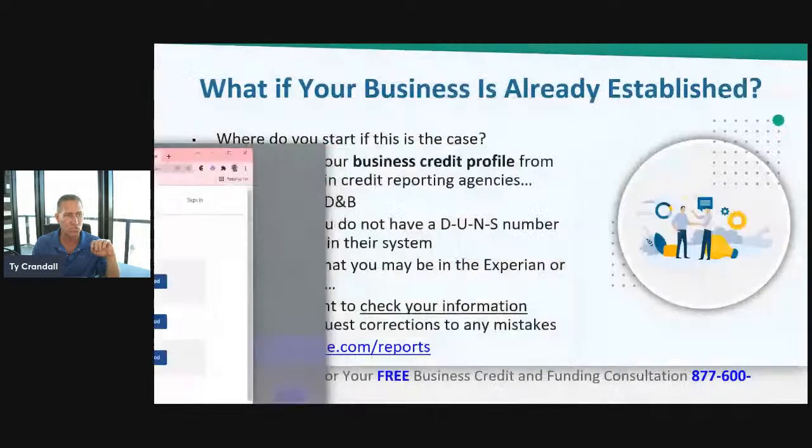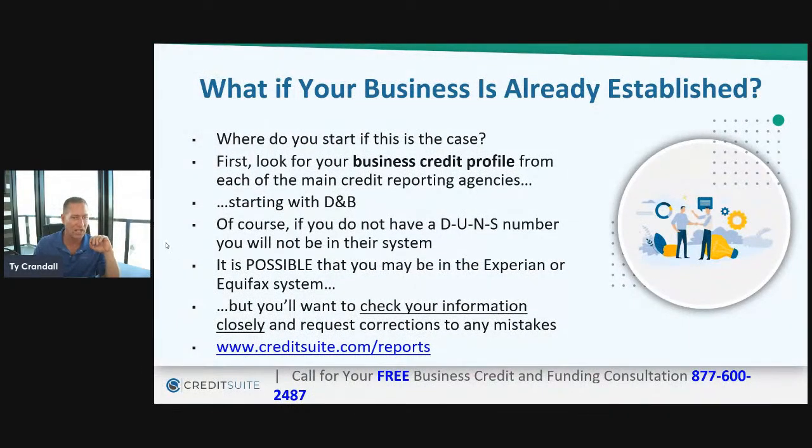So again, the search is 100% free at creditsuite.com/reports. All you have to do is go check that out, and that will actually show you if you're set up with the reporting agencies or not, okay? Now, it's actually reports with an S, Keith. So if you could type that into chat, I'll throw that on the screen for everybody. What you say that I have them, I need to know. I'm in Chicago. Nancy, ask me that question, and I'll be able to better help you. I don't exactly understand what you're asking.